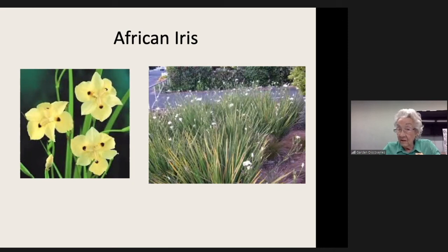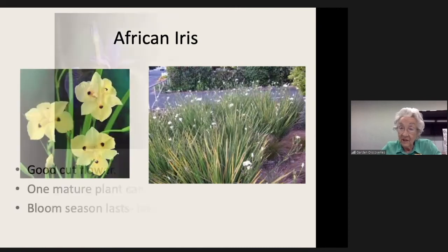This is considered African iris. There's another one that's a little bit of a different color. This is the one that's more common. It will grow when you have drought or when you have too much water, so it is not picky. When you plant it, it needs a little dab of fertilizer, and you need to keep it weed free, but it will reproduce and it'll last 8 to 10 years at least.